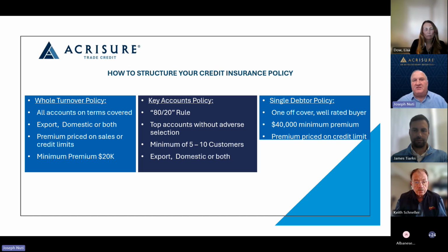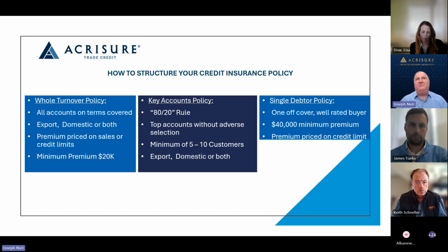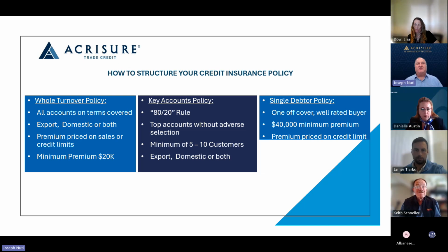Whole turnover, what kind of policy can you get? You can insure all your receivables, domestic and export. You can insure just your exports. If you have a bank line of credit, like for example with Wells Fargo, for them to advance on foreign receivables, you have to have credit insurance. You can do a key accounts policy, which means you can just do your top 5 to 10 customers. And then you can do a single debtor policy. This is where Exum does well for this industry in single debtor.